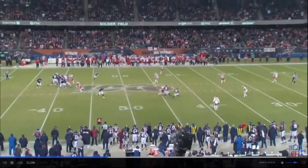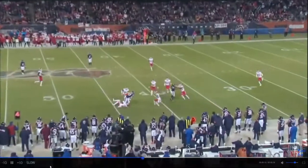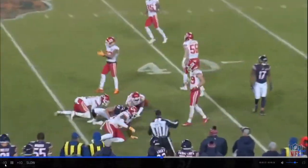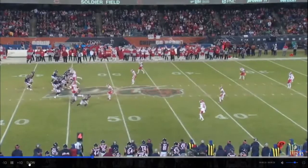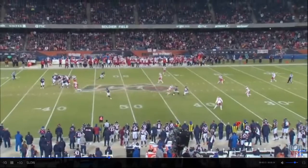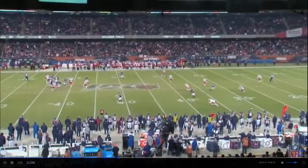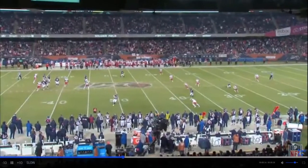All right, so 4th and 24. Covered this in the 4th down plays. If you didn't check that out, you could check it out for a deeper analysis. It was just a bad concept. I mean, it's 24 yards to go. They got some really long double outside plays. It was bad all the way around.